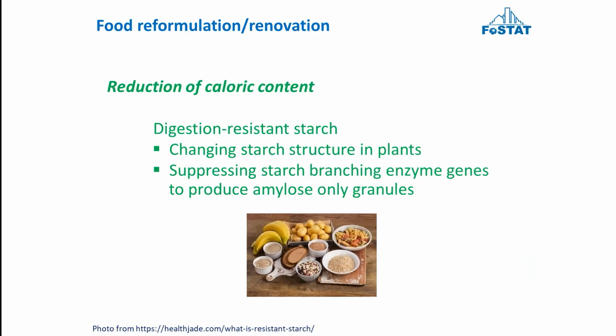Some of the innovation, like I mentioned, first of all, food reformulation or renovation. As you know, there are a few undesirable components of the food, for example, high calorie content, high sodium, and high sugar. That is why there are technologies or new innovations that can help to minimize these less desirable components.